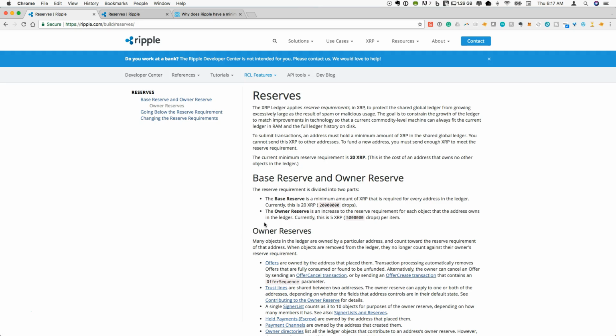So this is really the question at hand, that there is this reserve amount. The current minimum reserve requirement is 20 XRP. This is the cost, as it says here on the website, of an address that owns no other objects in the ledger. So the way that you can think about this is that 20 XRP is essentially the cost to open a wallet where you can send XRP from there and be able to use it. You can think of it as something like having a minimum balance at a bank, so that you can actually send and receive payments through your current bank account.